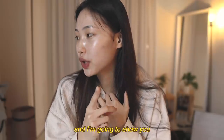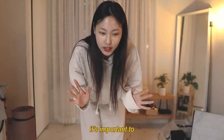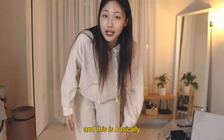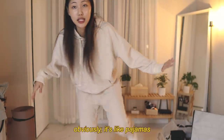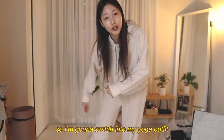And I'm going to show you the workout that I've been doing at home these days. When working out, it's important to dress yourself in a way that you would want to work out. And this is basically, obviously, like pajamas, so I'm gonna switch into my yoga outfit.